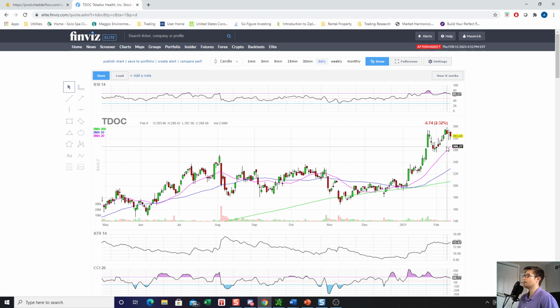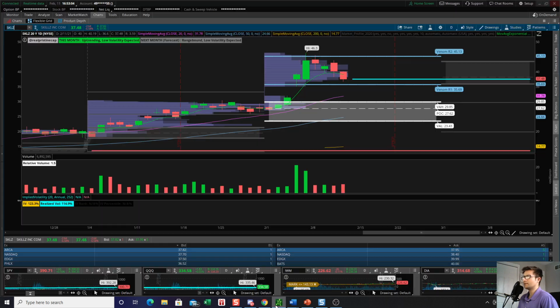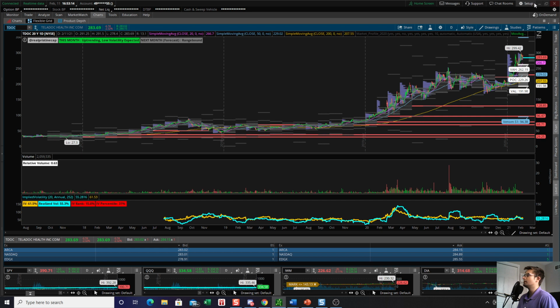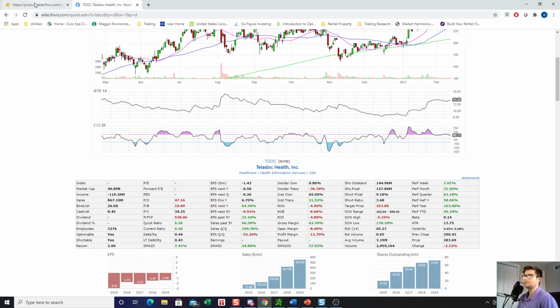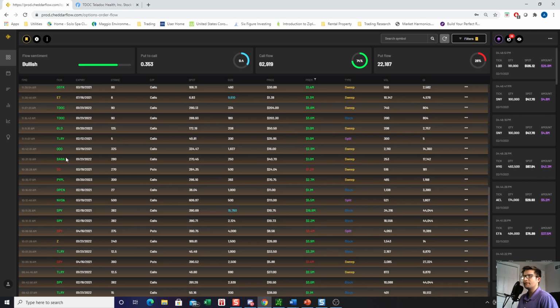It would be awesome if we could get this pullback to the 20-day right here. Yeah, you can see closed down 2.32%, but closed off of the lows. And they're reporting earnings pretty soon, I believe. Let's see if it gives me the earnings date on my trading system here. Okay, looks like it's still to be determined. And then what else do we have? Okay, we have some BABA call buyers.